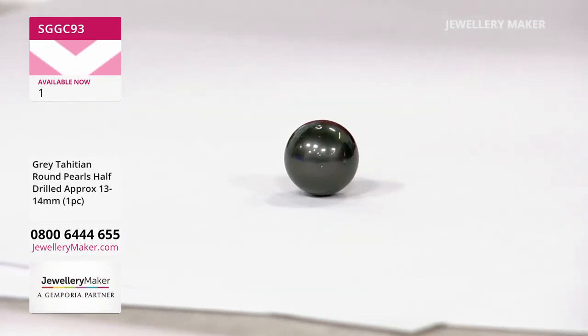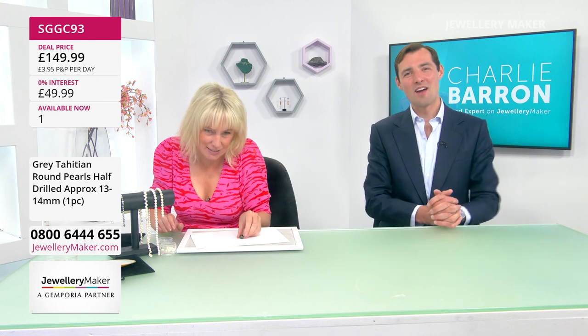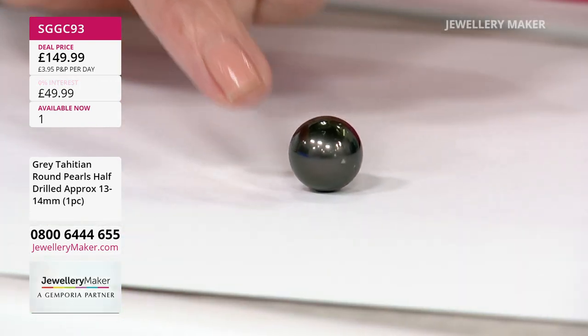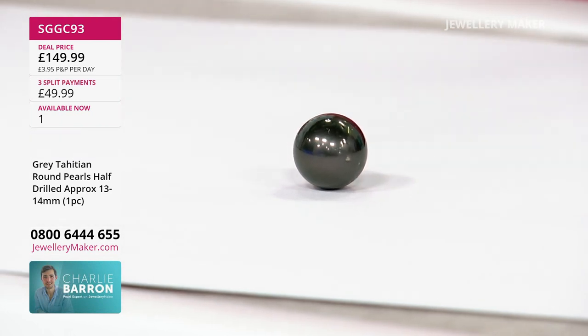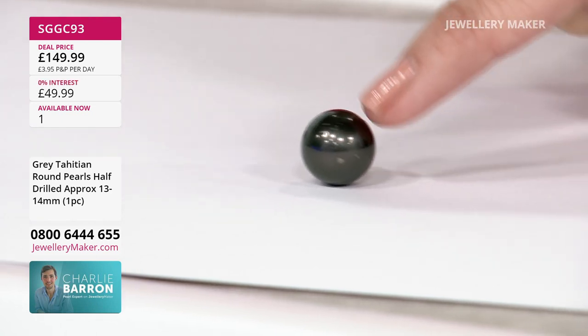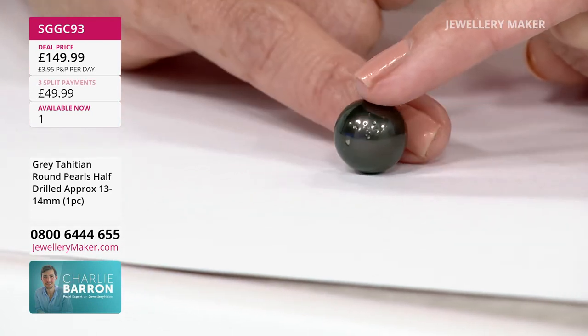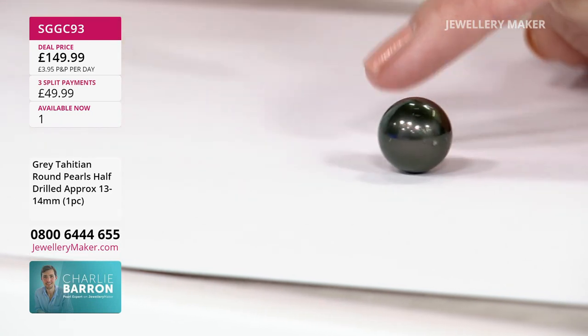But basically, it's an amazing pearl. It really is. It's a very rare pearl. It's absolutely beautiful. Your drill hole is situated just at the top here, so the pearl will sit very much like that. It's absolutely superb.